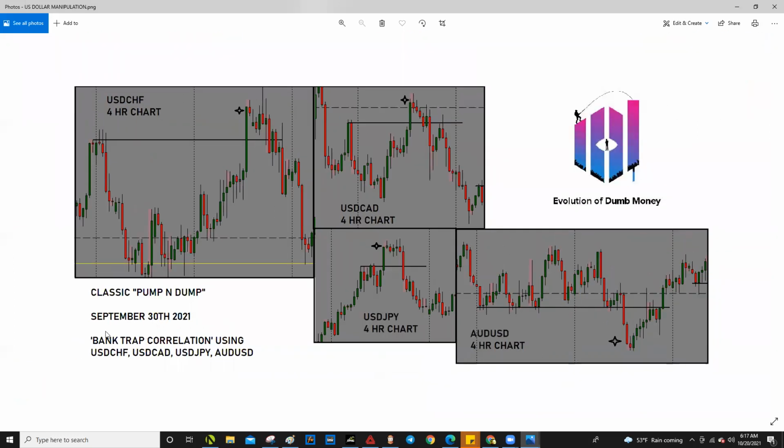So this is why we see, using bank trap correlation, which is what I coined, a classic pump and dump. But I'm only doing the 4-hour chart. That's it. I may go to the 1 hour for entry at times, but I only do the 4-hour and I'll take all of them.